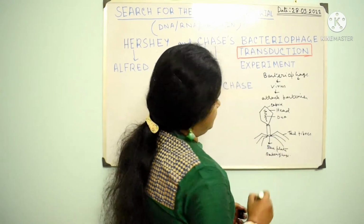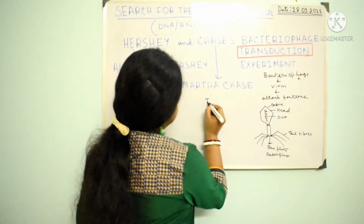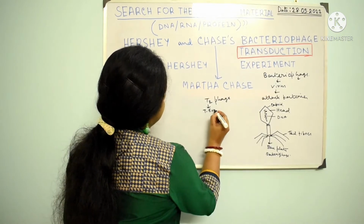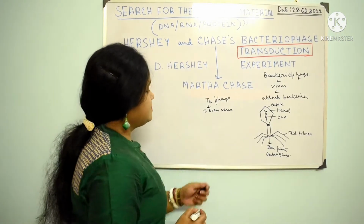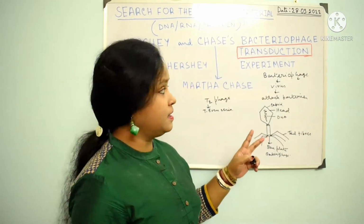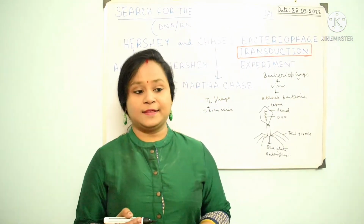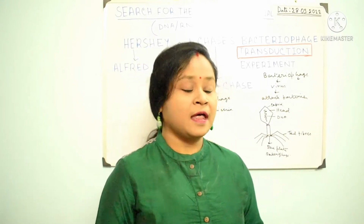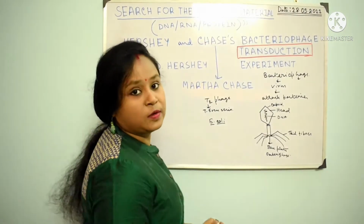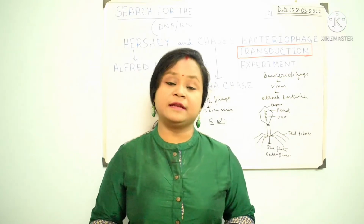Here Hershey and Chase used the T2 phage. T means it is a member of the T-even series, where T means tadpole shaped, like a tadpole-shaped virus. As host cell they used E. coli bacteria, because without a host cell the virus cannot show its living properties. E. coli means Escherichia coli. They took this bacterium because it is easily culturable and easily maintainable in laboratories.